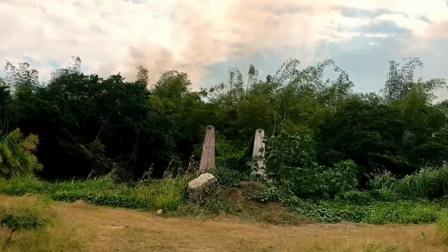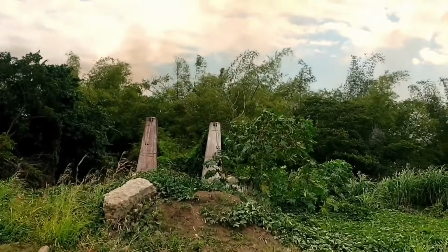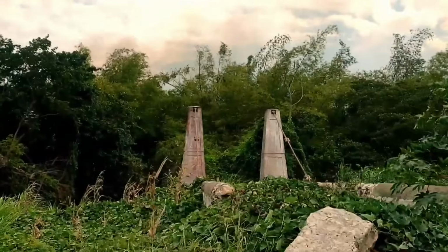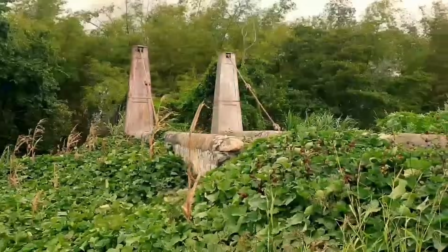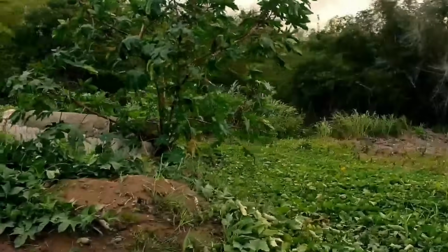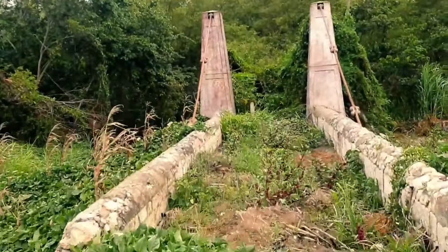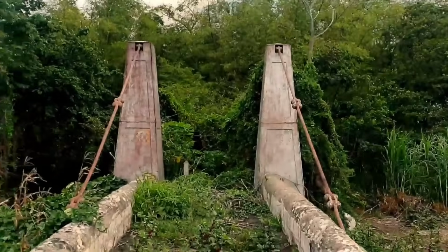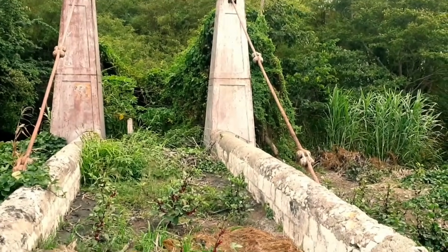Alright? Yeah man. So guys, these are the columns guys. And it seems to have been two graves. I'm not sure, but we're going to look on them because we haven't ever seen anything like this before. Alright peeps, it's not a grave. It's not a grave guys. It seems like where they collected water. Guys, this seems like where they collected water back in the days, peeps. Or a drawbridge or something like that.